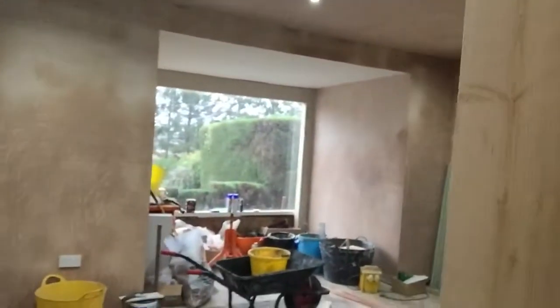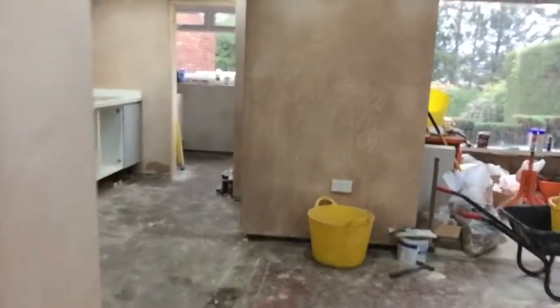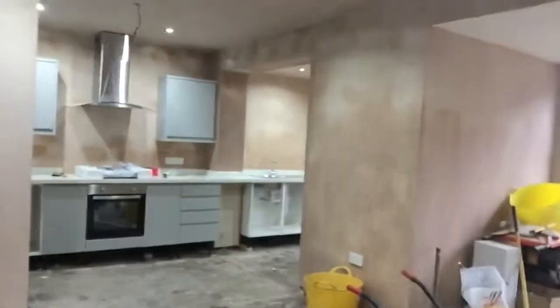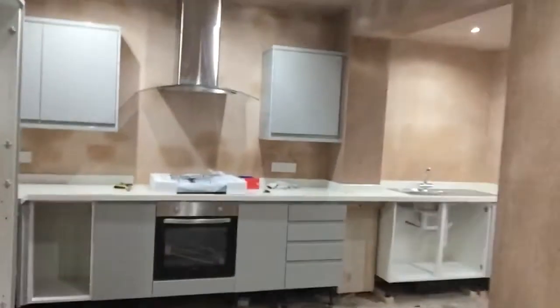So I'm just going to take you into what was the old lounge and the rear lounge. Now what we've done here, we have actually boarded it all, we've skimmed it, we've now fitted our downlighters. And if you recall, there was a wall in this position here, and we took it out, and my idea was to make a completely open plan lounge, family room, kitchen, and that is starting to come together really nicely now. So the kitchen is basically in.